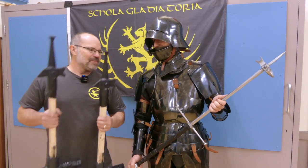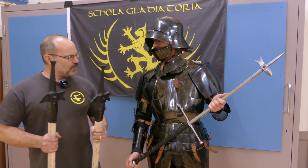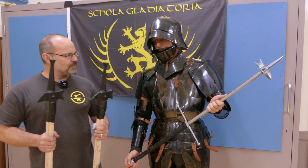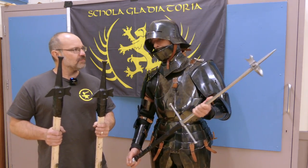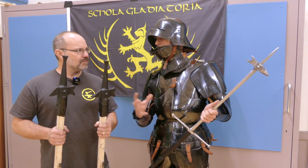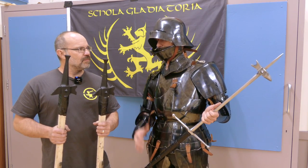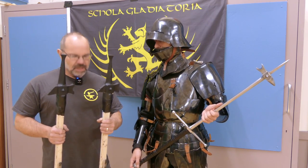So first up, Matt and Gavin are going to spar with them. They're going to go hammer on hammer, because one of your theories is that they're judicial. Well, I think they're not trial by combat so much as knightly combat, fighting at the barriers, fighting at a fence, that kind of thing. So I think that they're specialised duelling weapons. Okay, we'll try that.